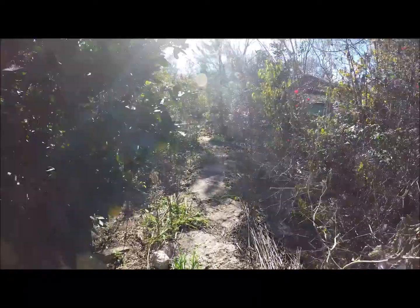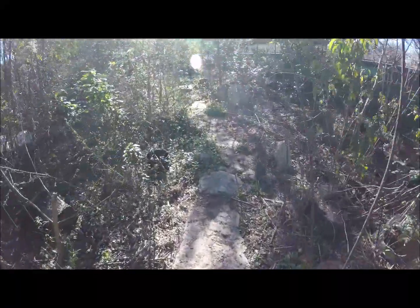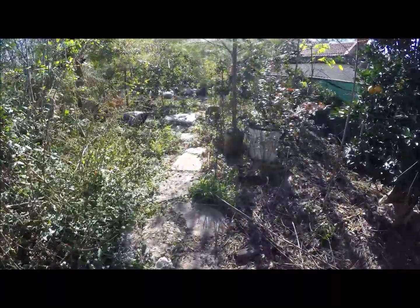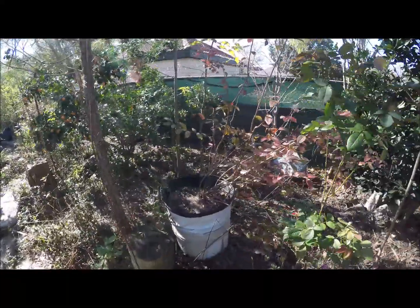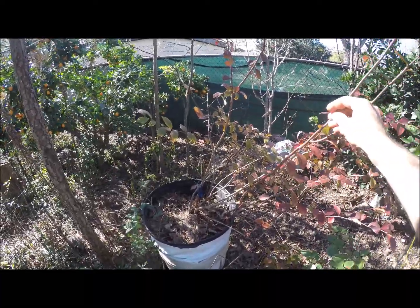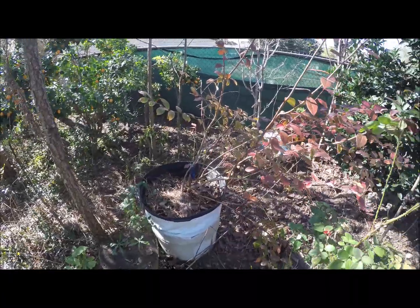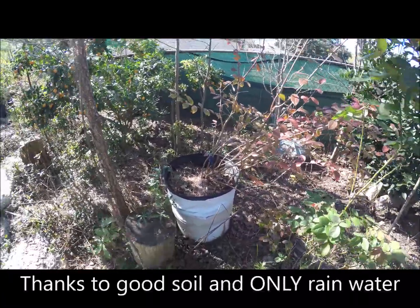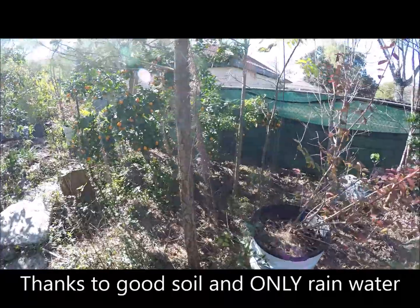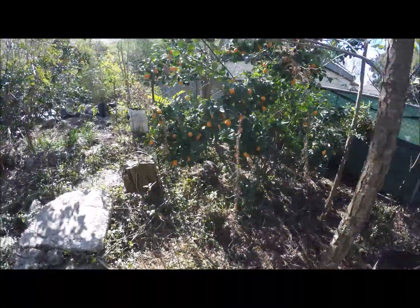So we have plenty of freeze stuff, but nothing major damage, just expected things being damaged. You can see a lot of regrowth. I think I did a video on this blueberry when it was like a nothing blueberry that had been damaged down to a little stub, and to see it come back so strong is pretty cool. It probably could use some more light, with the pine tree above and everything.